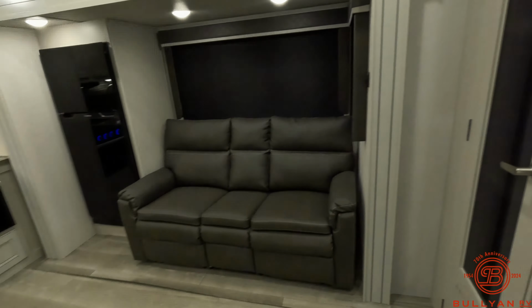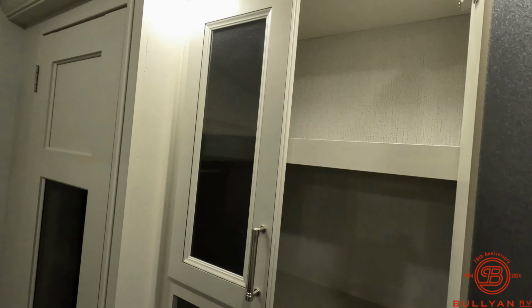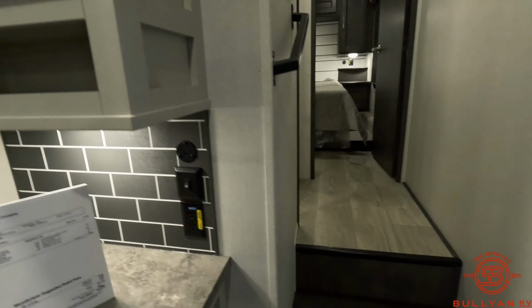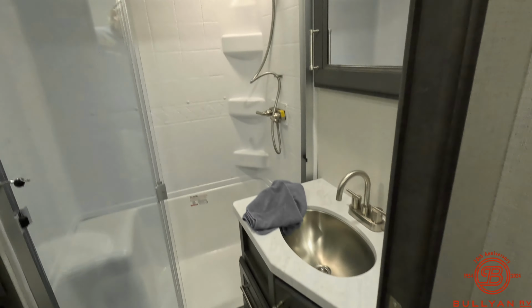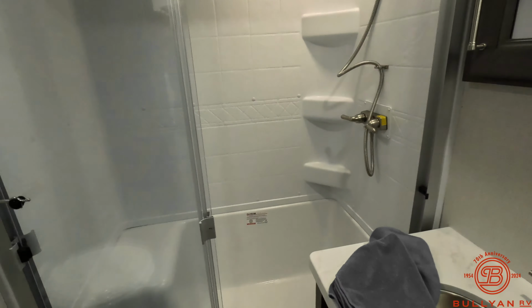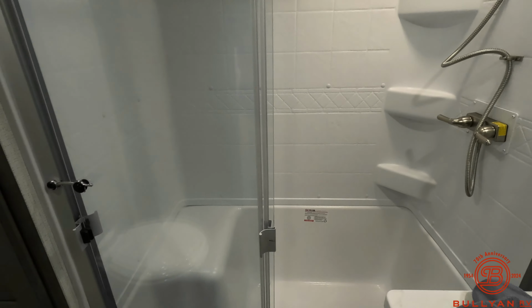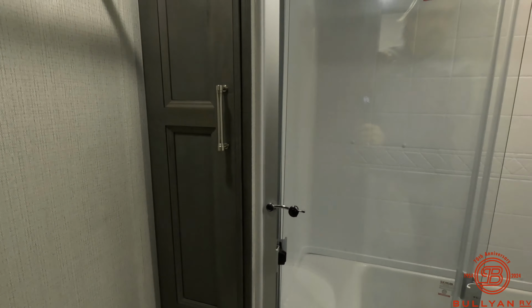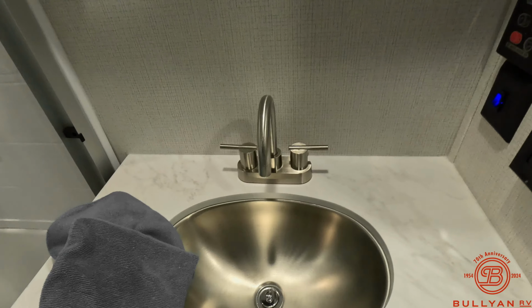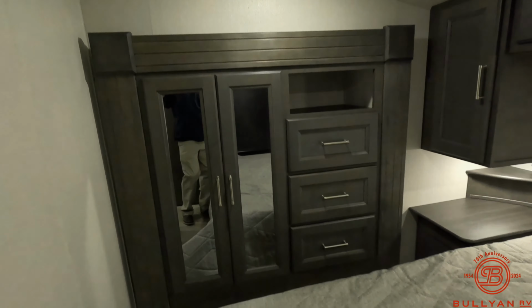Beautiful pantry. Additional storage. Nice little pocket to kick the shoes off. Residential step-in shower with nice seat. Great towel storage, medicine cabinet, additional stainless steel sink, and then the master with the wardrobe slide.